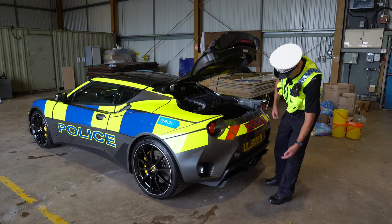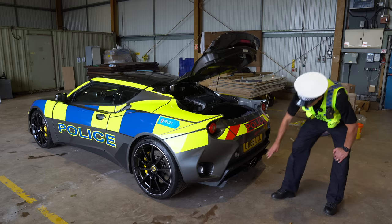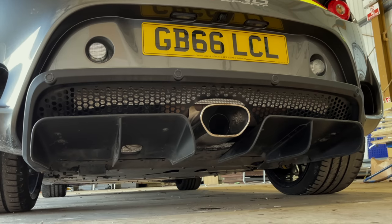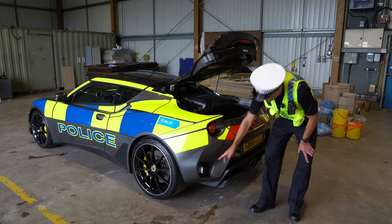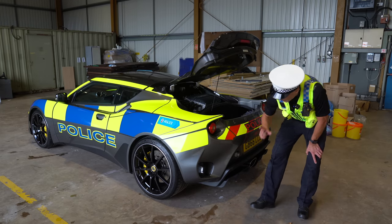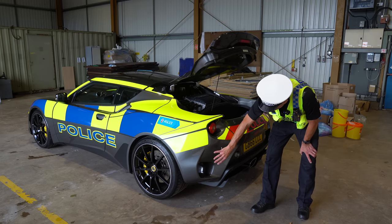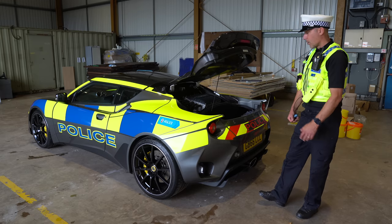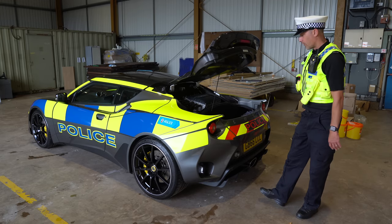But at the back here, you can see everything on this car is designed with a purpose in mind. So you've got all the diffusers, all of this stuff works. And you've also got these holes here. Those holes, I believe, are designed to release the pressure from the rear wheel arches, which again aids in the handling on the track. And like I say, on the track, this thing is incredible.